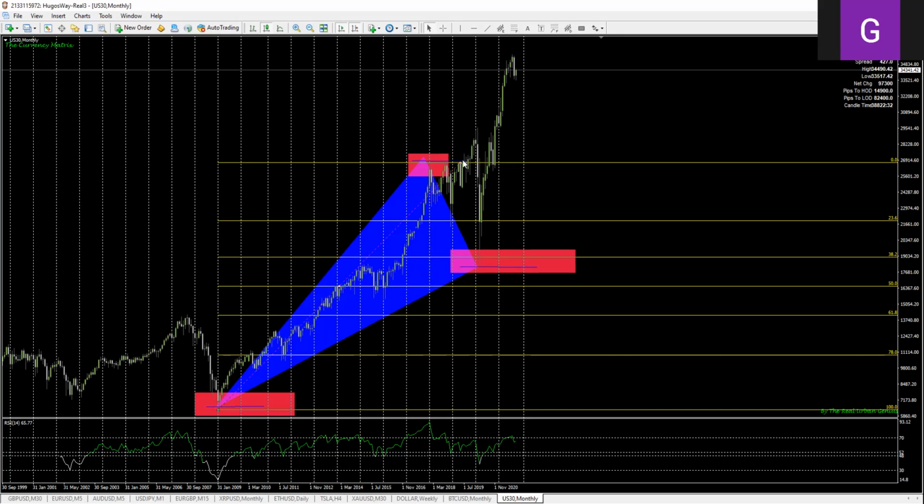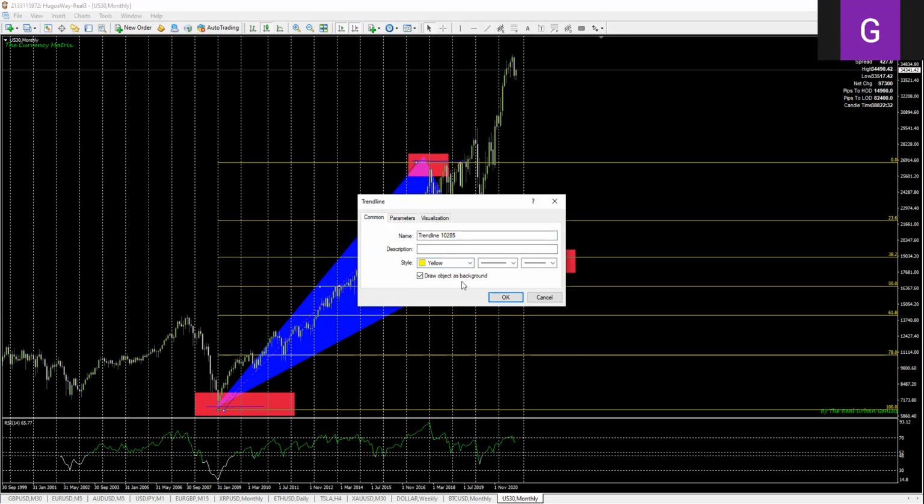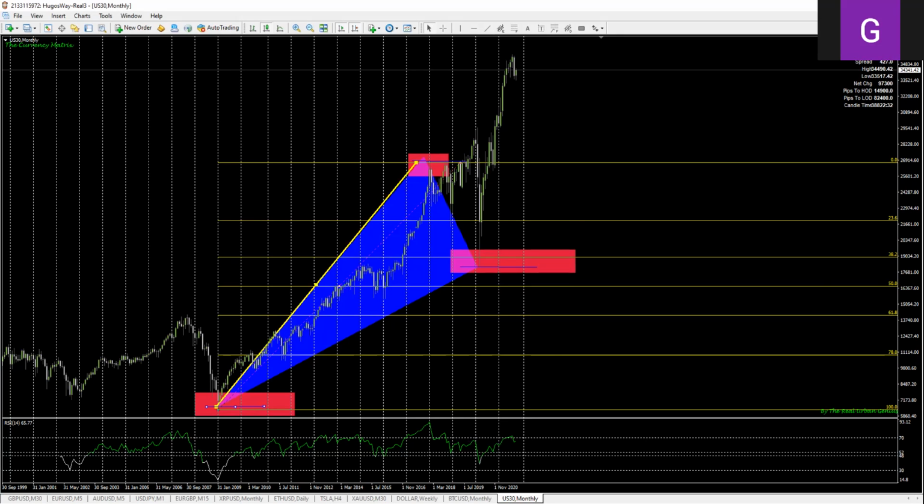Now, this is also an ABCD pattern. An ABCD pattern is first a swing low to swing high. That is the first leg of an ABCD pattern. I really like trading ABCD patterns for the simple fact that they always give you a safe entry at the retrace. So I'm gonna draw it out. Here we have A, here we have B, and C is going to be whatever level, 23, 38, 50, 61, or 78, wherever price stops. So in this case, our C point would be at the 38, right here.